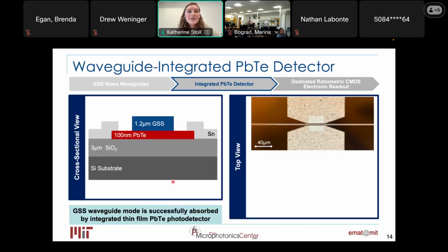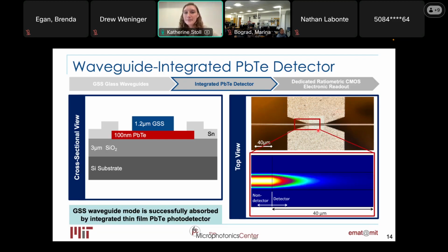So this is showing here a cross-sectional image of our lead telluride detector with our GSS waveguides. The lead telluride detector is a very thin layer of just 100 nanometers that sits underneath our waveguide. On the left, you can see a cross-sectional view, and then on the right here, you can see a top-down view of the actual fabricated device, where we have the waveguide of that chalcogenide glass coming in from the left, crossing over a square lead telluride photodetector, and then there are two metal contacts made of tin that are deposited on top of the lead telluride detector so that we can apply that voltage bias and measure the change as we generate those electron-hole pairs when the optical signal hits our photodetector.